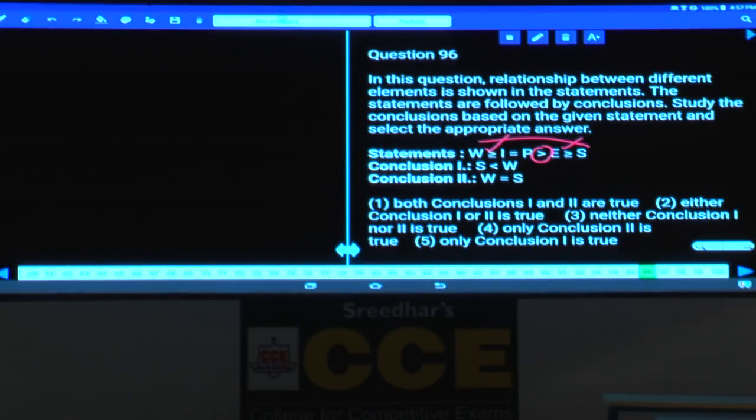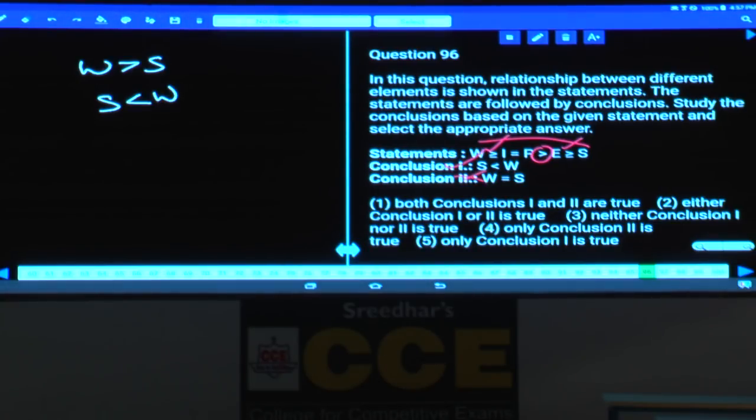Which symbol is common here? Greater is common. Hence W greater than S is true. If W is greater than S, then in the reverse, S lesser than W is also true. S lesser than W is definitely true, equal to W is false. Then what is your answer here? Only conclusion 1 is true, that is choice 5.